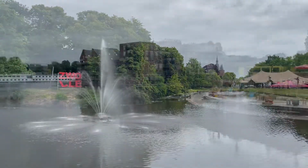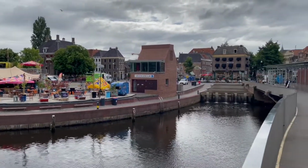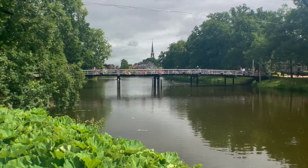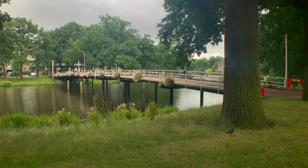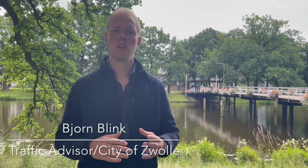Moving from Denmark to the Netherlands, the BITS project is also doing amazing work in the city of Zwolle, which boasts some truly fantastic bicycling routes. Here, biking is a culture, one the city has wholeheartedly embraced. It is working with the BITS project to gather all sorts of data. When we don't have data, we don't actually know what's going on.